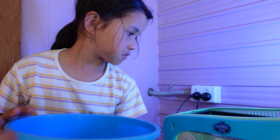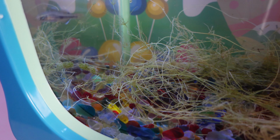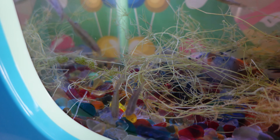There you go. There's a bucket there. Okay, you can pour them in, okay? In they go. They go into their new little home. There they all go, look. Let's hope the goldfish don't eat them.